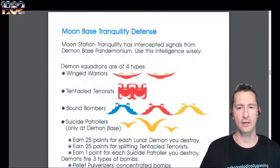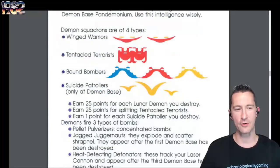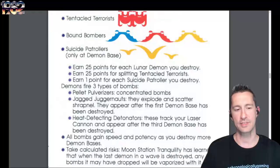Moon Station Tranquility intercepted signals from demon-based Pandemonium. Use this intelligence wisely. We have winged warriors, tentacled terrorists, bound bombers, suicide patrollers. So cool. And you know what they did? They didn't put the pixel art in. Usually we see that when they describe the characters we're going to see in the game, but they're drawn in here in the manual. Interesting.